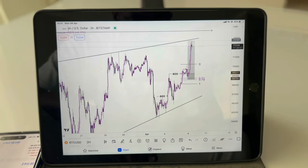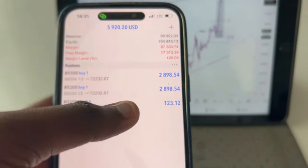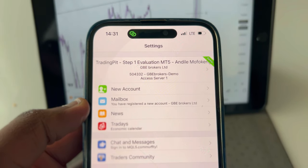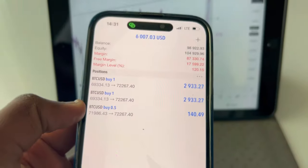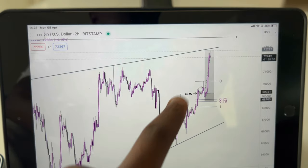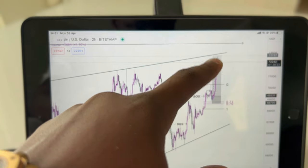So, guys, as you can see, we actually took a Bitcoin trade on our Trading Pit account. As you can see, there it is. Trading Pit step 1 evaluation, MT5. And then you could see this is what is running right now. So the actual trade was taken based off this. We've been breaking structures towards the upside, so I knew as soon as we break this structure, we have to reach that top.